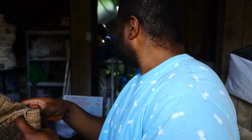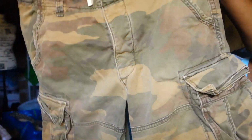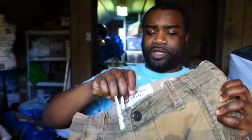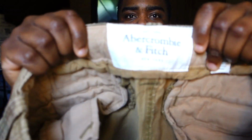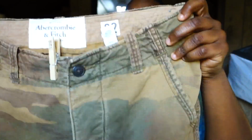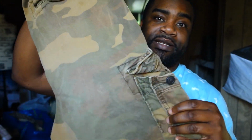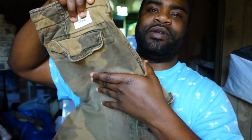Yesterday eBay was a hater. Today I guess eBay's a lover, right? I don't understand. Sold these camel shorts right here. Nice camel shorts, Abercrombie. Yep, these things sold for $34.14, and this is a bins item. It's a little heavy duty, but it's still a bins item. $34.14 is a good deal.